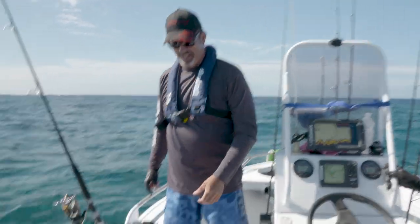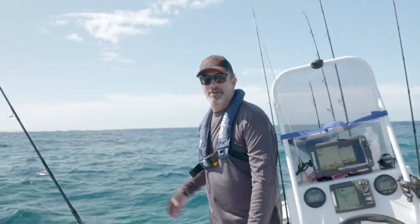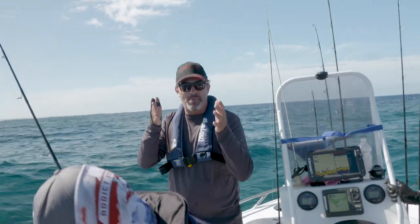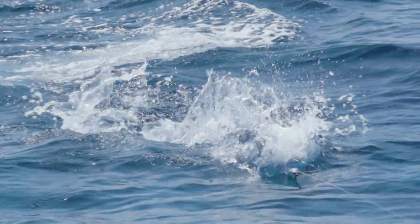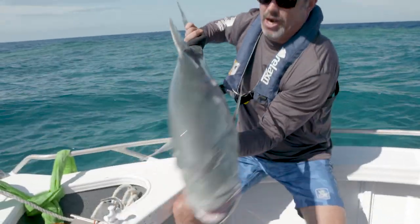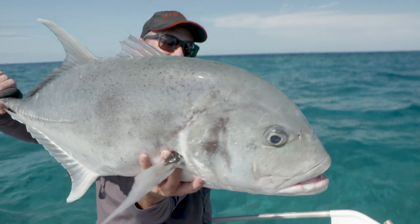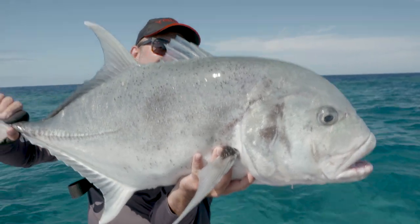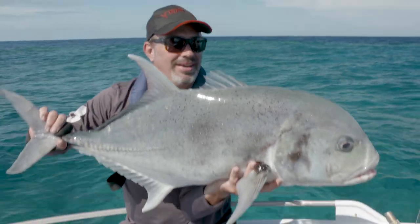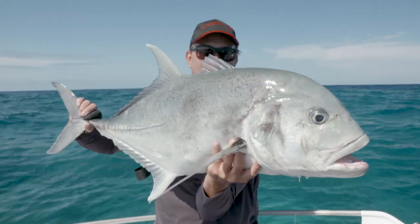Oh, that's why fishing the surface is so much fun. To see them actually come out of the water, their backs and their mouths open, chasing your lure, that's exciting. So he'd be about 12, I reckon, maybe 15 kilos. He feels just shy of a bag of cement. Oh, what a cool fish.